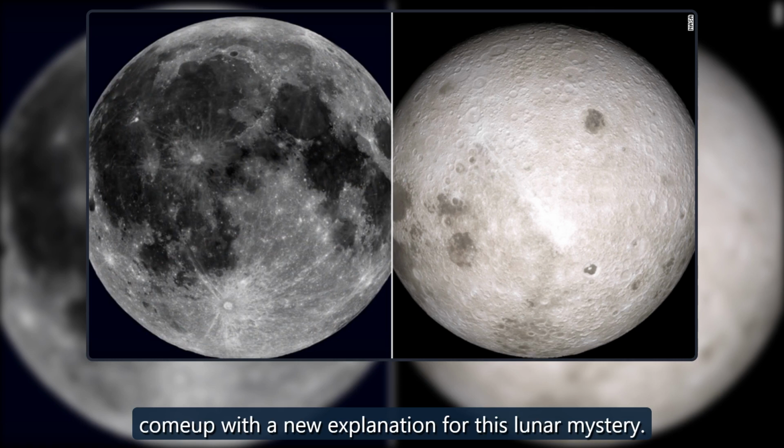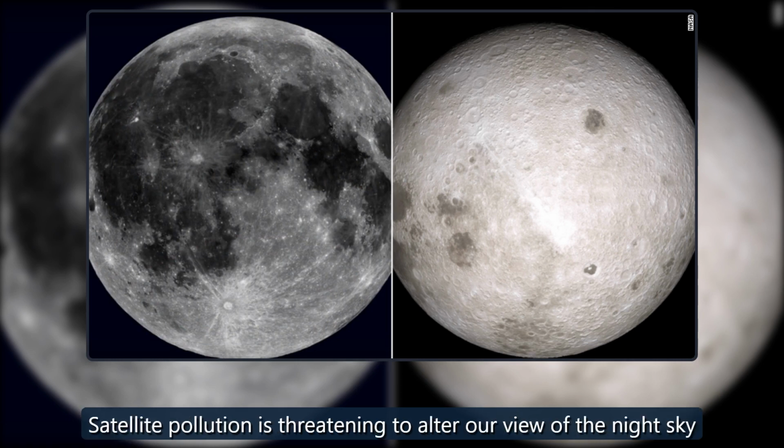lunar mystery. Satellite pollution is threatening to alter our view of the night sky.